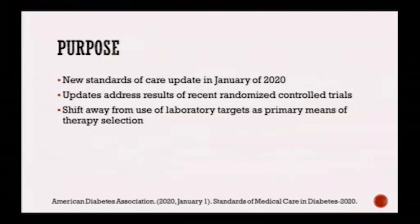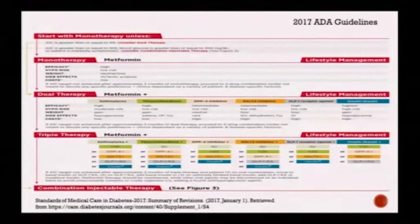Because a lot of these newer agents can help to treat not only diabetes, but some of these other compelling indications for care. But first, I wanted to look at where we came from. So these are the 2017 American Diabetes Association guidelines. You may notice that monotherapy starts out with metformin and lifestyle management, and then moves to metformin plus lifestyle management plus an agent, and then triple therapy moves to metformin plus that original agent plus another agent.